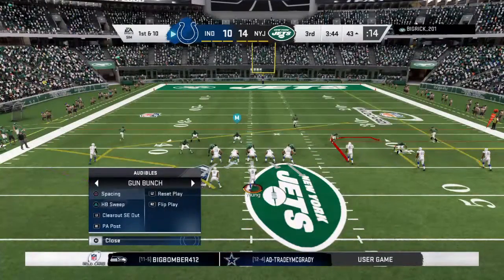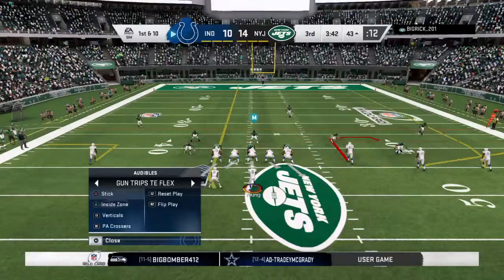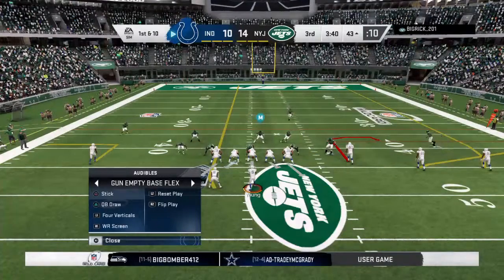We got to get to the ball, team. We got to get to the ball. Let's keep moving. He's crashing. He's checking crash.